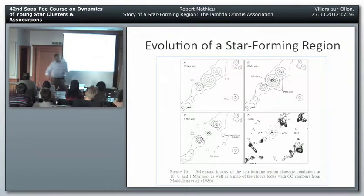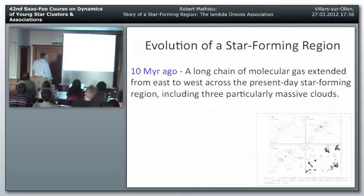And then let me step through the story. So about 10 megayears ago, there was a long chain of molecular gas extending from east to west across the present-day star-forming region, including 3 particularly massive clouds. There's no ring now. That hasn't been formed yet.